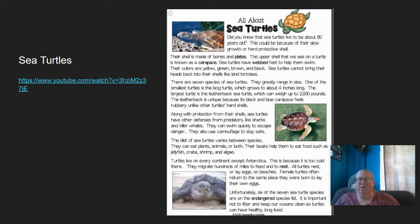They were huge. Anna got to hold a shell of one of the turtles, and it was bigger than she was. It was probably, I'd say, a good 4 feet tall. It was a big shell. We also got to see baby sea turtles.